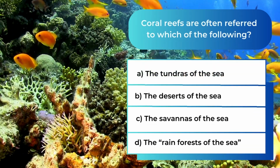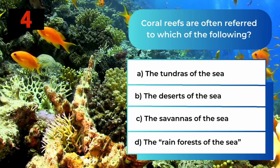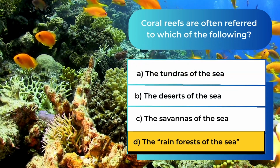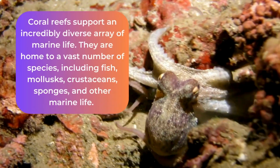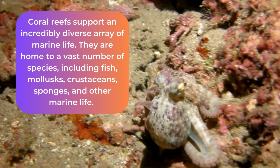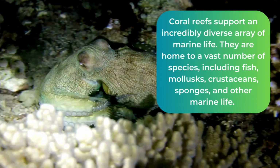Coral reefs are often referred to which of the following? The answer is D, the rainforests of the sea. Coral reefs support an incredibly diverse array of marine life. They are home to a vast number of species, including fish, mollusks, crustaceans, sponges, and other marine life.